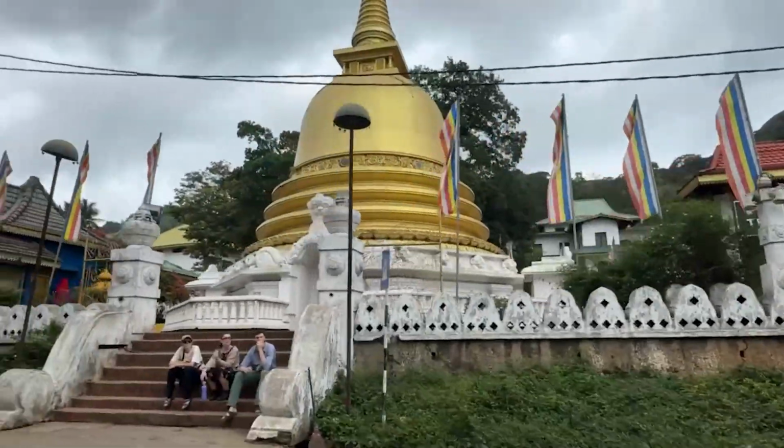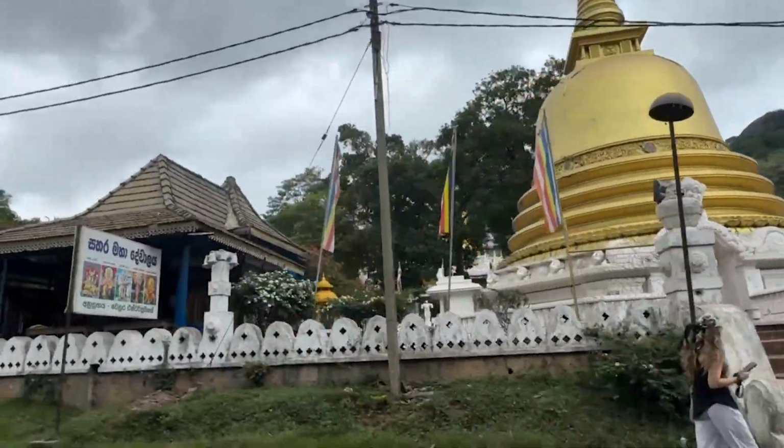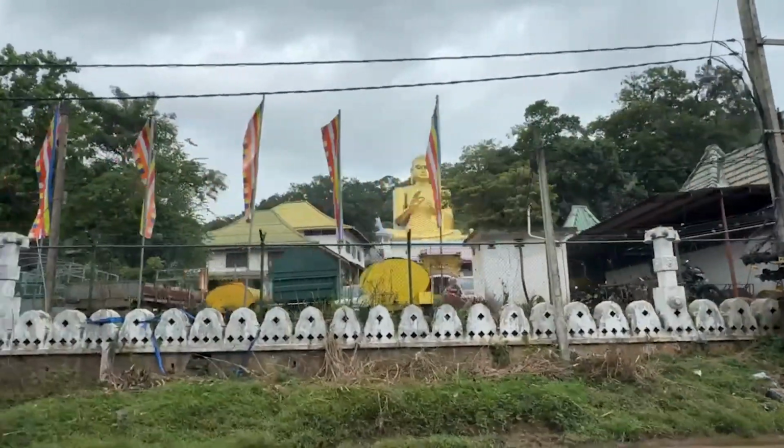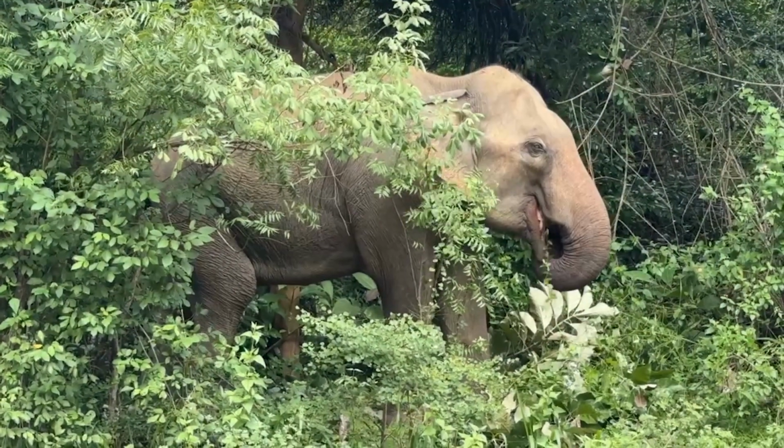This was an area we'd hoped to visit. It is another UNESCO World Heritage Site, and there is basically a climb to a cave. There's 364 steps to reach the cave though. Unfortunately, due to my limited mobility issues, I knew I was not going to be able to do that. So sadly we didn't get to go, but we did get to drive past and see the golden Buddha that sits at the base. And of course there was the traditional Sri Lankan elephant at the side of the road. Yeah, we did see some more wild elephants on the drive too.